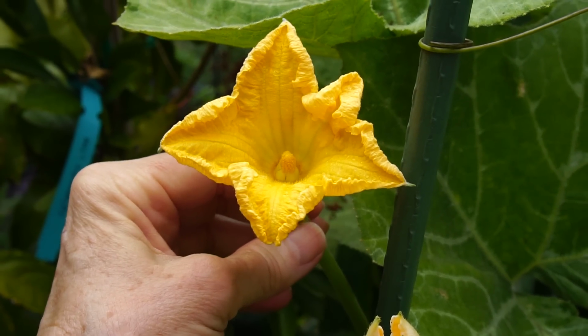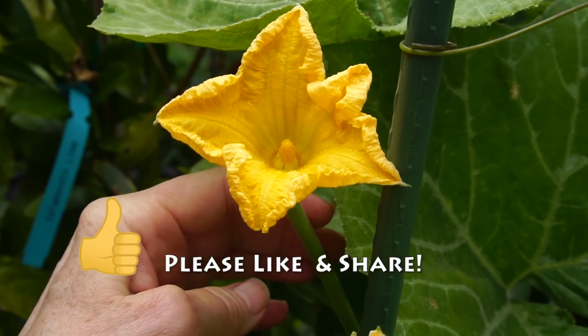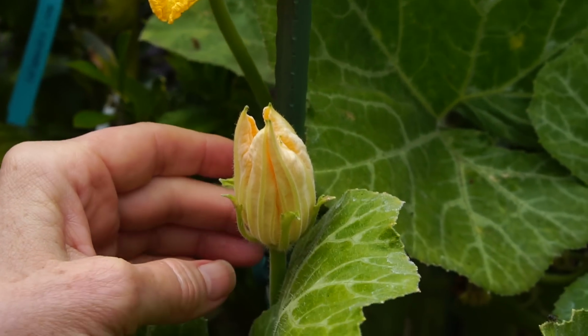One more new thing blooming I just saw. This is the Chinese pumpkin that overwintered in this pot.